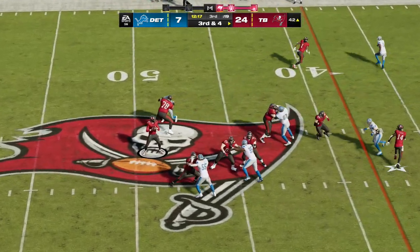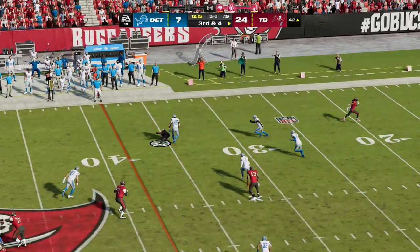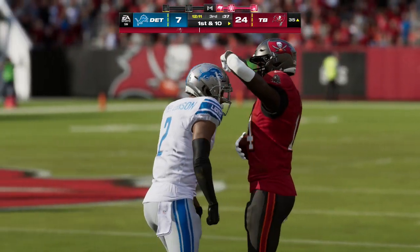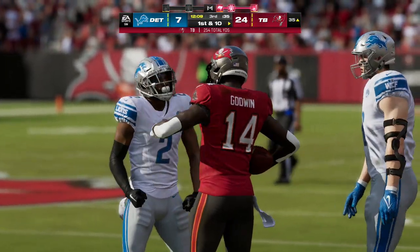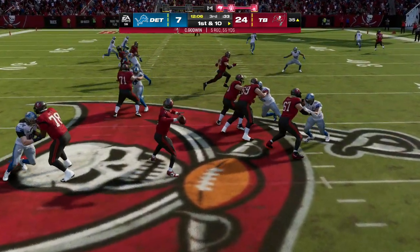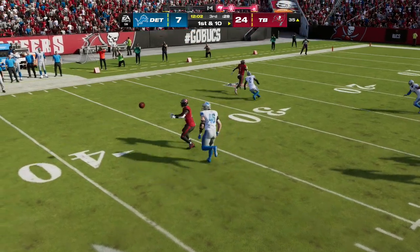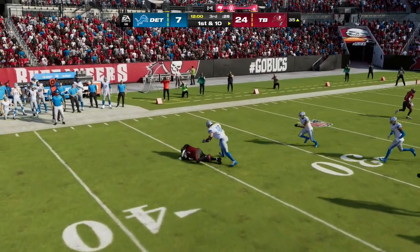From the shotgun, it's Mayfield. He's got his target. That's complete. And he is going to have the Buccaneers first down by about 3 yards or so as they wind up getting 7 there on 3rd and 4. Whatever the discussions were at halftime to try to slow down this offense, it has not worked to this point.